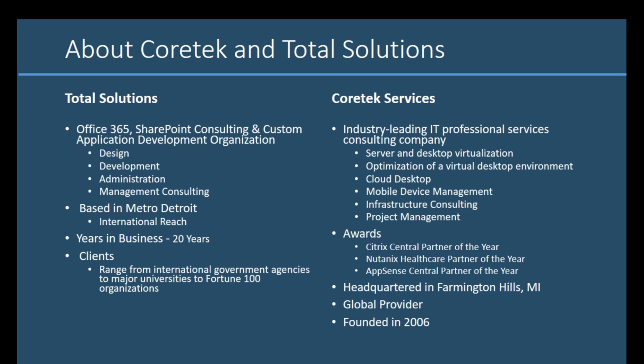To give you a little background on Total Solutions, we are an Office 365 and SharePoint consulting and custom development firm. We've been working in IT, specifically in this space, for a little over 20 years. We're based outside of Metro Detroit, and we have clients that range from healthcare organizations to higher education institutions, international government agencies, and Fortune 100 organizations.